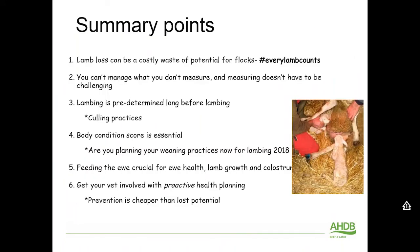So in summary points, and a reminder for anybody that's tweeting, it can be costly, lamb mortality, and really I would encourage you to think about it as lost potential. You've invested in those ewes at scanning, and mortality is a loss of that investment. But the old adage, you can't manage what you don't measure, and measuring doesn't have to be complicated or challenging in year one. Sometimes those big headline figures might just focus your attention for next year or focus your recording, and that can be really valuable when investigating it.